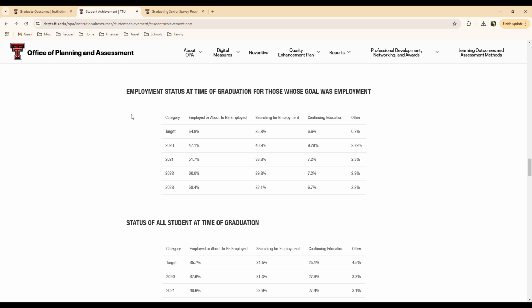Okay, so of those students whose stated goal was employment when they entered the school, 58% of those had a job. So of the students that wanted a job when they came into the university, when they graduated, they had a job within 6 months of graduation. 32% of them are still looking for a job.